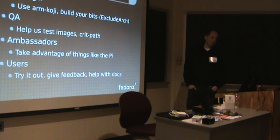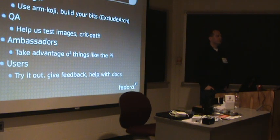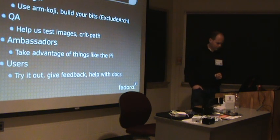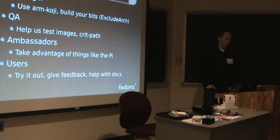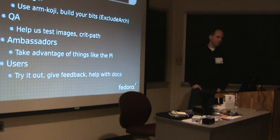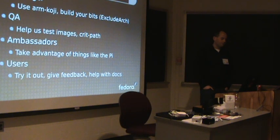If you are a packager, the main thing is build your bits and make sure they work on ARM. Don't discount ARM just because you may not be interested in running an ARM system today. A lot of people are. Same goes for other secondary architectures, by the way. If you are using ExcludeArch in your package, there are many times that makes sense. If you are shipping something like DMI decoder, which only works on x86 today, then there's not really a reason to run that on ARM. But if you have a package that doesn't work on ARM or isn't building on ARM, please fix it if it makes sense. If that's something that should be running on ARM, please help us to fix that.